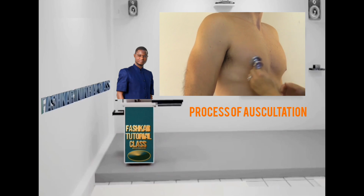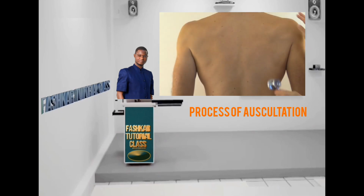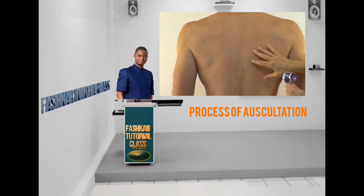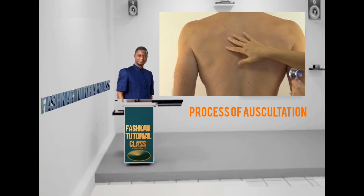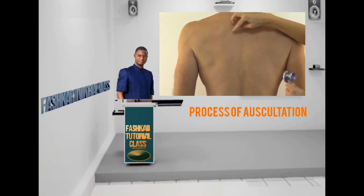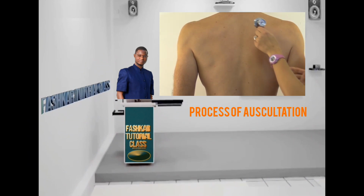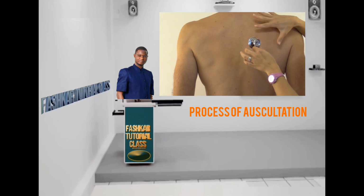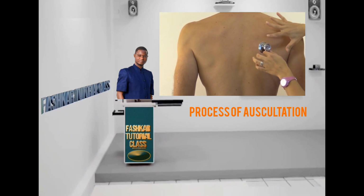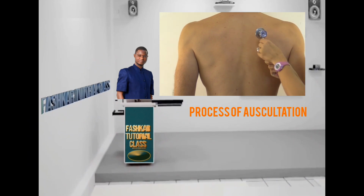Okay, now let's listen posteriorly. Again, using the diaphragm of the stethoscope, you're going to start listening at the apex and work your way down. And one thing to keep in mind when you're listening back here, you have the scapula, and you don't want to listen over those because you won't be able to hear the sound. So you're going to listen in between where the scapula and the spine are, so down in these regions right here. And again, we're just going to compare sides, and you can do this part at the end if you wanted to whenever you turn your patient over to look at their back side, but we're just going to go ahead and do it now.